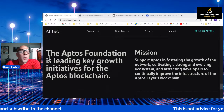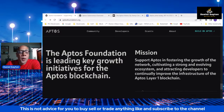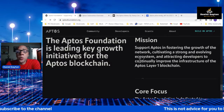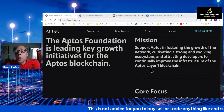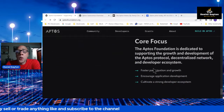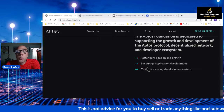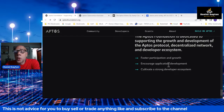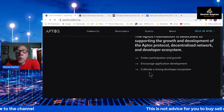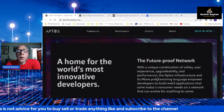Aptos Foundation, this is big. The Aptos Foundation is leading key growth innovations for the Aptos blockchain. So basically, the Aptos Foundation is the people that will really push the growth of the Aptos blockchain forward. So this Aptos Foundation is huge. And you can read about the core focus. We'll just go over a couple here. Foster partnerships, which they're doing, encourage application development, which you see from the grants, and the ease for developers to develop. And so the foundation is responsible for some stuff going on down there, basically running a lot of the stuff that we have going on.